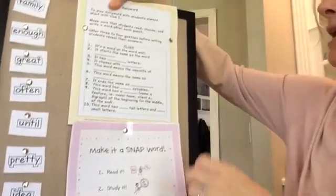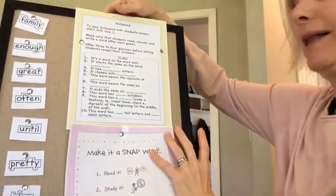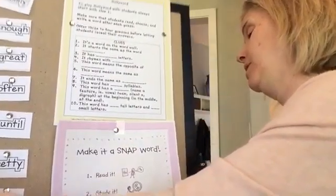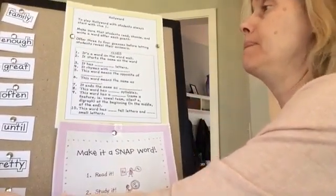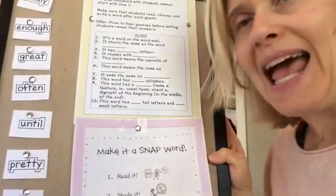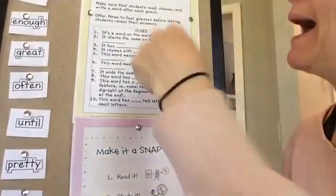This is a bunch, these are the word wall words for this time. Now this game that you could play, this is called Holly Word. I knew that was gonna happen. Sorry guys, this thing is not very stable. It's called Holly Word. And it's in the back of your phonics packet.